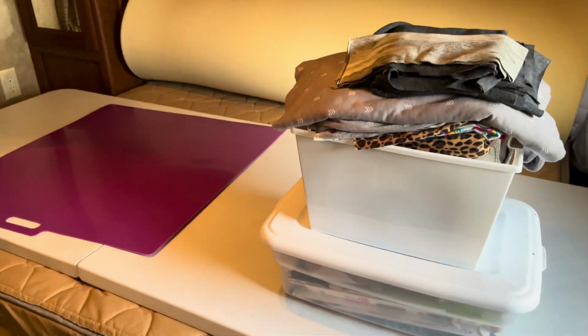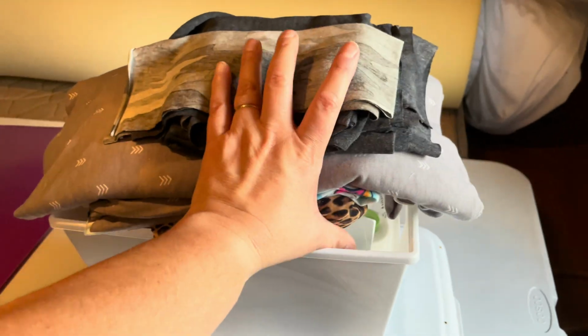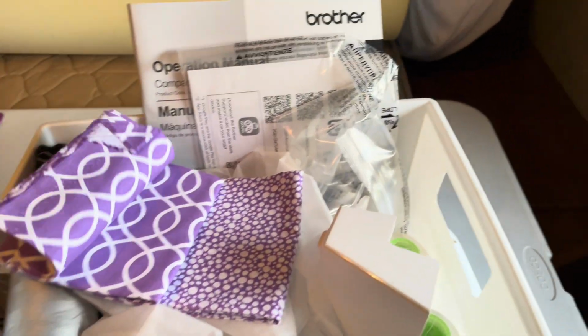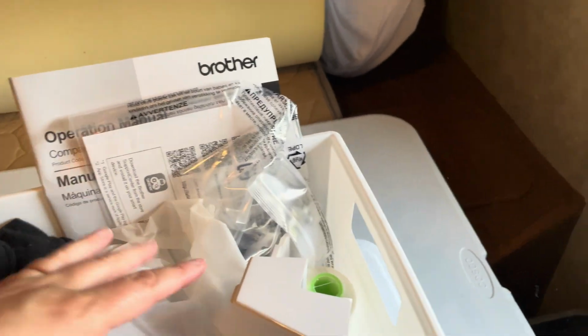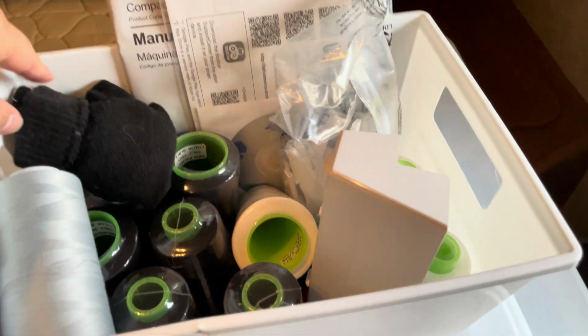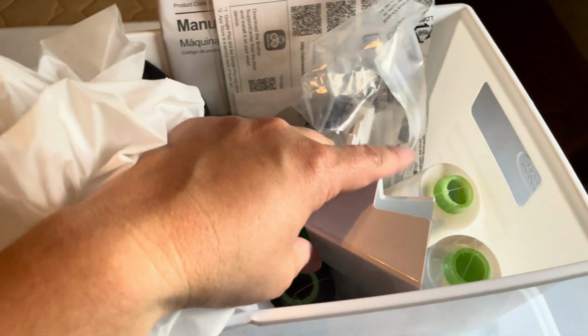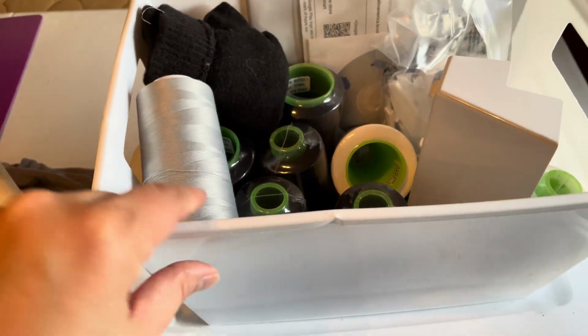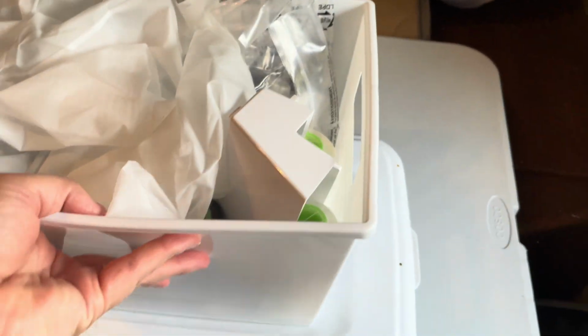I have little buckets of fabric. Oh, this one also has some notions in it. This has thread, a random pair of gloves. That's great. Things to go with my serger. So this is what Caleb got me for my birthday last year, was a serger. And I'll show you that here in a minute, and it's amazing. But that's what that's in there.